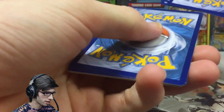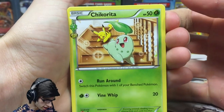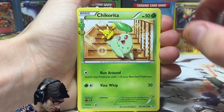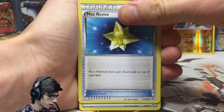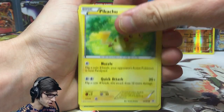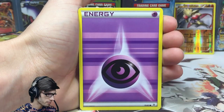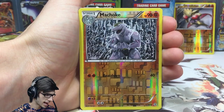So let's go. I think I just knocked the camera as well. Hopefully it's not too bad. Yeah, there we go. Oh, gee. So we've got Chikorita. That art looks pretty good. You got Pikachu just running down the stairs. Very cute art. So we got a Max Revive, Double Colorless Energy, Pikachu, a Caterpie, Psychic Energy, Meowth, a Mantyke.